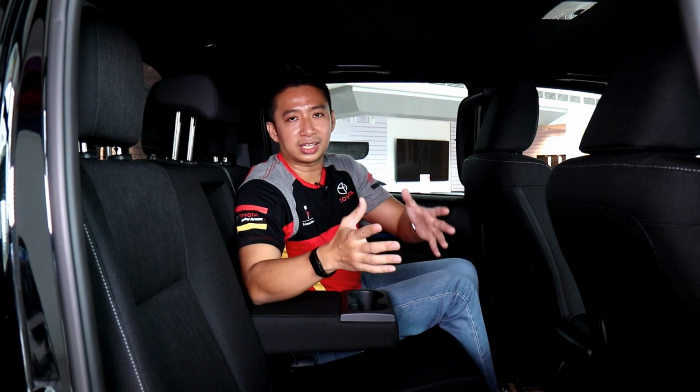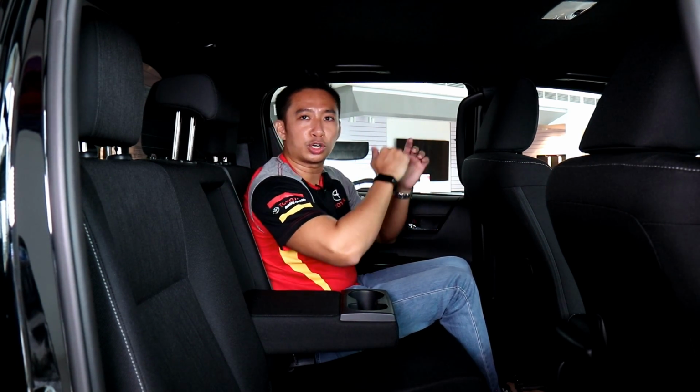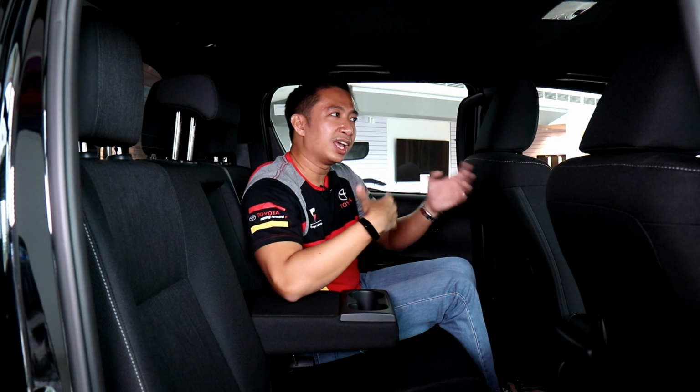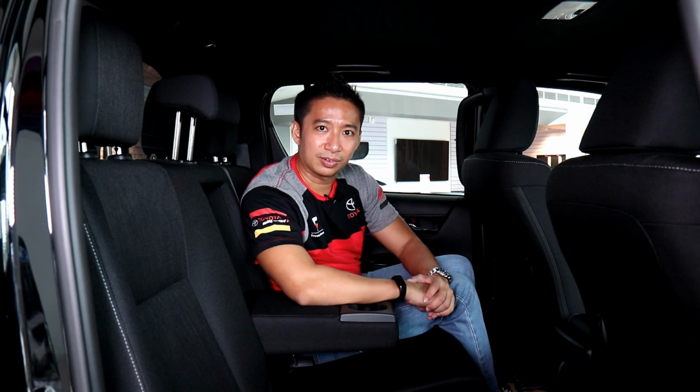So, you know the drill, guys. After I do the back seat, what's next? We take this baby out for a short drive inside the Toyota Valenzuela complex just to see how it feels to drive it around and maneuver in parking lot speeds. Let's go for the drive right now.